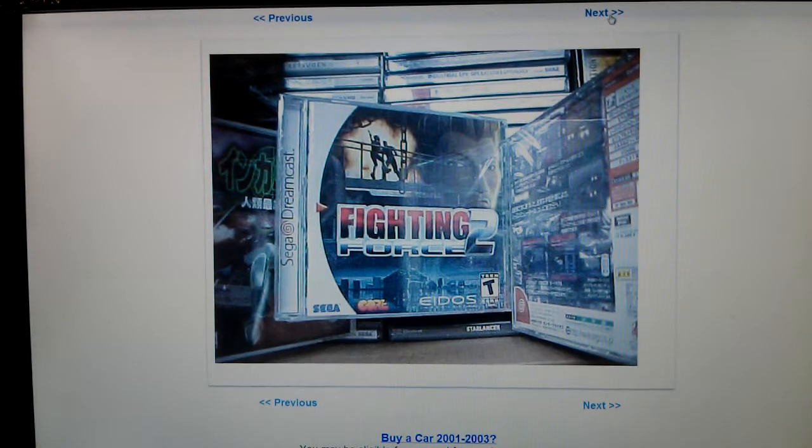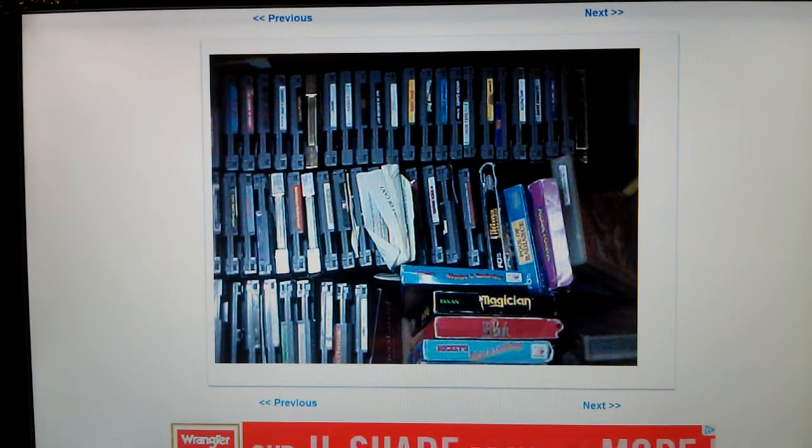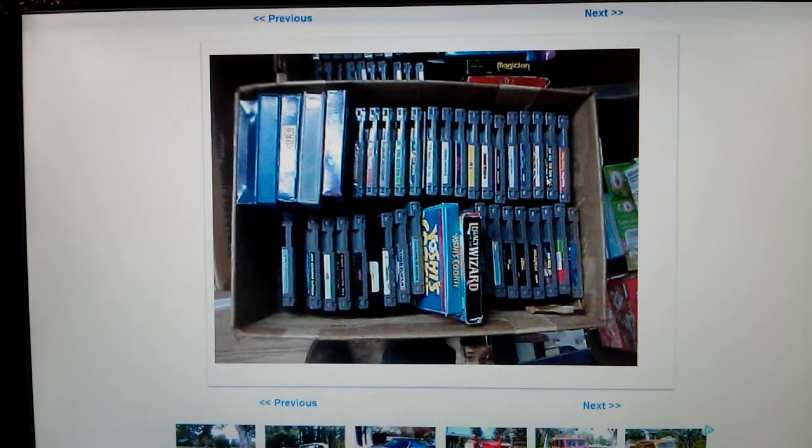I guess I'll zoom up on a couple of them there. And this might even be another box of Nintendo stuff than before. And I really should have paid more attention to what was in there. Magician box. I think Magician is like one of the hardest games ever, and I hadn't even really sat down and tried it before.